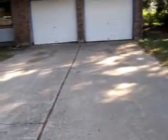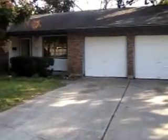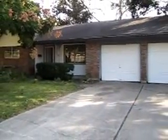Driveway's good. If you want to retail it, I'd pressure wash it. Makes it look cleaner and nicer to potential buyers. So this is our property in Deer Park.